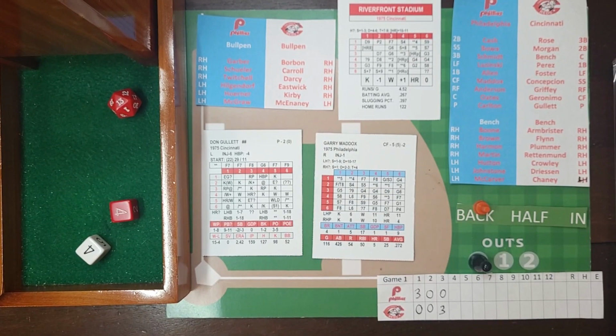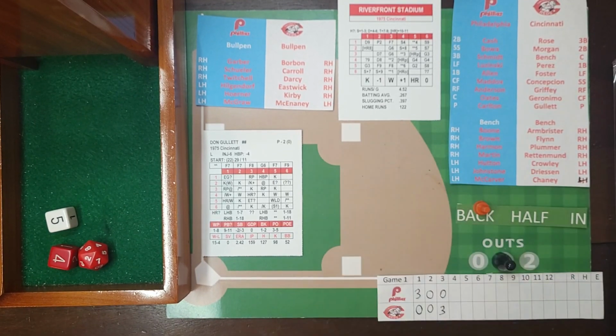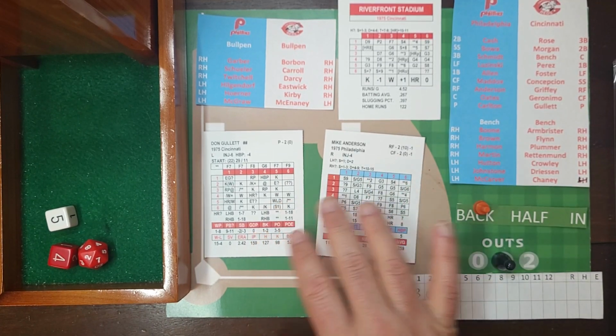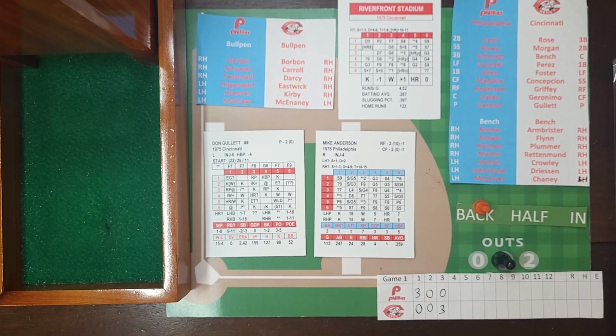4-4, strikeout chance, 13 too high. We go to Maddox. 4-5, and that is a ground ball to third. Pete Rose is there, 1 away. Rose retires Maddox. Brings up Mike Anderson. And the long reliever for the Reds is either going to be Pat Darcy or Clay Kirby, most likely.